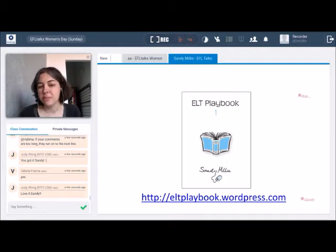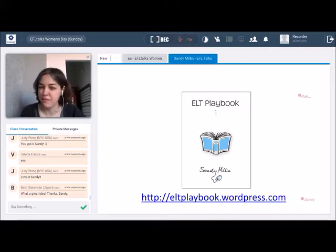So I'm hoping that the book and the community together will help to empower all teachers, not just female teachers, but all teachers, and help to show the professional side of what we're doing. And as Magdalena was mentioning, help us all to network with each other and to get the support that we need, even if we don't have it in our environment. If you're in a place without a staff room, if you're working by yourself. So please spread the word, and hopefully the book will be useful to all of you.